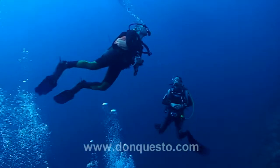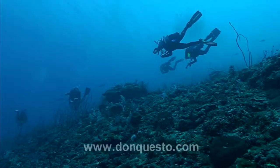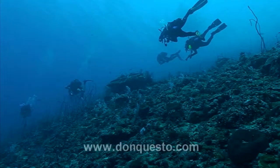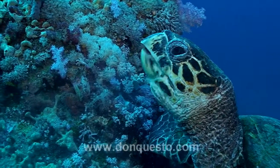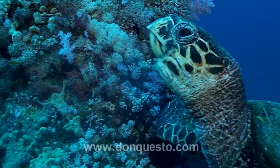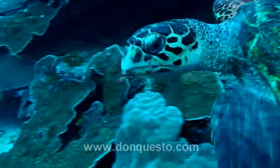At Darat Abit, divers have been surrounded by hundreds of hammerhead sharks. Well, we were not that lucky, but Darat Abit remains a great dive site. A friendly hawksbill turtle.